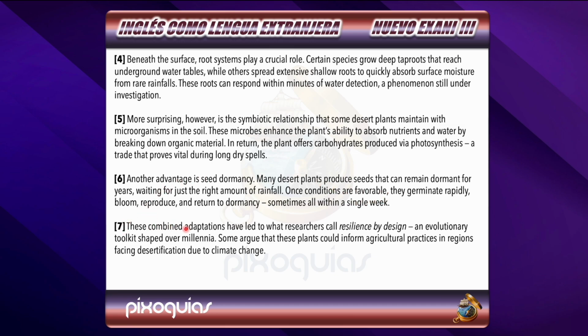7. These combined adaptations have led to what researchers call resilience by design, an evolutionary toolkit shaped over millennia. Some argue that these plants could inform agricultural practices in regions facing desertification due to climate change.